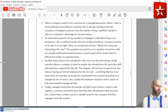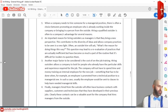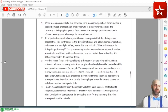I see first comments from Tutku. Why managers hired from outside? Yes, Tutku, you are almost correct, but I would change this answer into something more specific. Or maybe if you change your sentence and make it grammatically correct, it can also be true. Maybe you can say why managers should be hired from outside. This can be the correct topic.